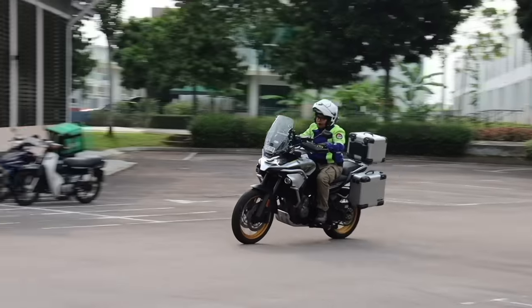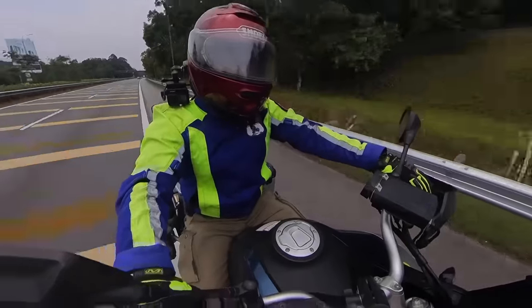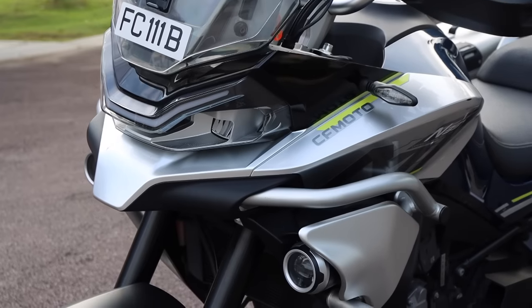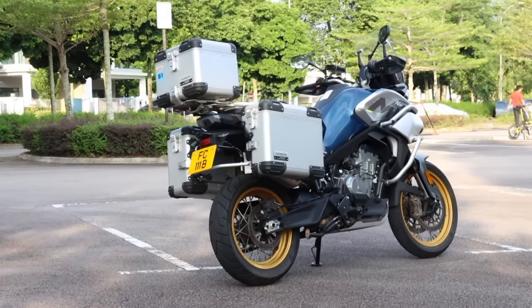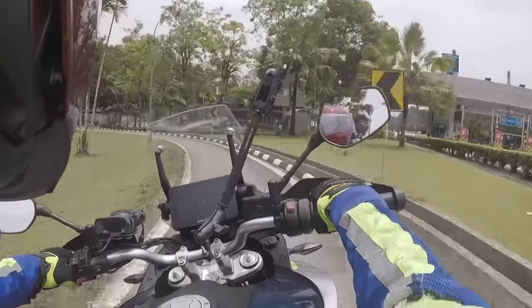Honestly speaking, having the time of my life with the bike, I have nothing but high praises for it. If you want a BMW GS but you cannot really afford it, given its high price tag, or you feel that why should I pay so much, this is a nice alternative, lah. I mean, CFMOTO, their most popular model is the 800MT in Singapore, from what I know. And it's because of these features that they've packed into this bike at such an attractive price tag.